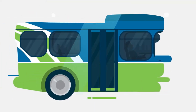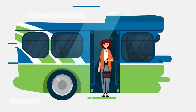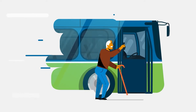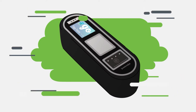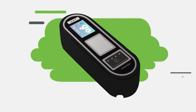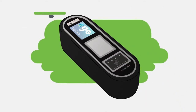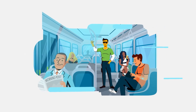Boarding. Wait for the vehicles to come to a complete stop and wait for all customers to exit before you board. If you need help boarding, ask your operator to lower the bus. To pay, insert your money in the fare box. If you're using RTS Go, tap your phone or smart card on the validator. Once everyone is on board, the vehicle may start to pull away.